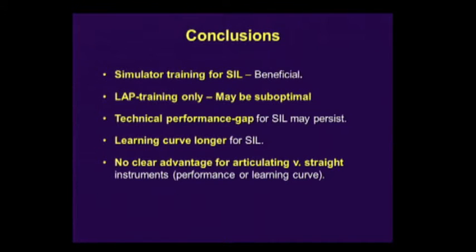Laparoscopic training only may be suboptimal compared to single incision training in improving single incision techniques. There also seemed to be a persistent technical performance gap for single incision compared to laparoscopic over the period of the study. And the learning curve for single incision techniques appears to be longer compared to lap. Finally, we showed no clear advantage for articulating versus straight instruments for single incision, either in peak performance or in the learning rate.